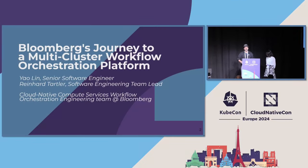Let me start by giving you a little background about what we are working on. We are part of the Cloud Native Compute Services group at Bloomberg, where we offer a platform called Workflow Orchestration. This is not an externally visible product, which means that all of our customers are internal engineers who generally use Bloomberg infrastructure and data. The team and system is rather new, but has seen quite rapid growth and popularity. We believe that our requirements, challenges, and conclusions may resonate with at least some of you in the audience, and we are thrilled to share with you what makes our journey unique and get into a conversation with you afterwards.